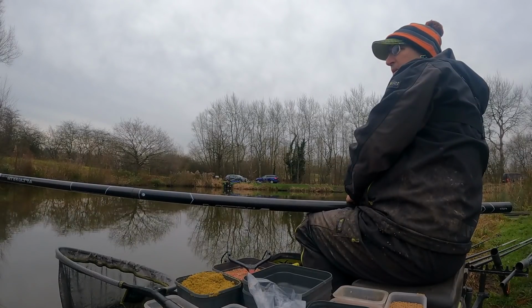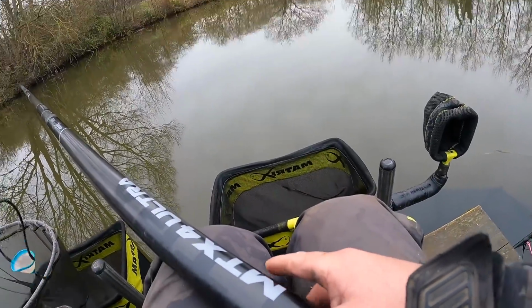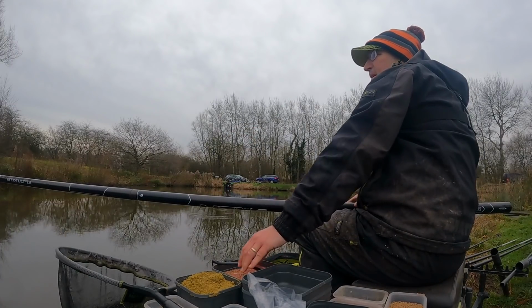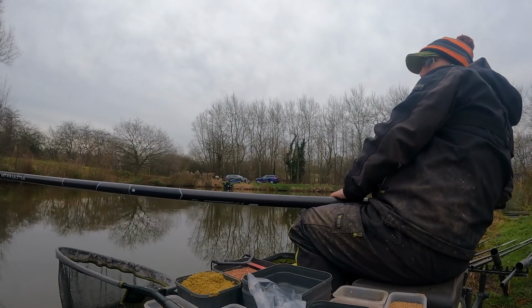Big carp has got on there. I think the 10 to 12 stick's going to go on next trip. So no bites there just yet. I'm just going to keep cutting. Carp throw there. More accurate and easy all round.